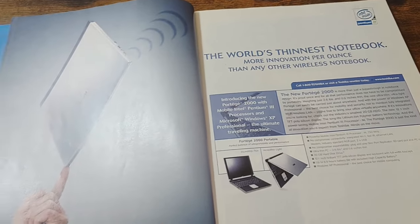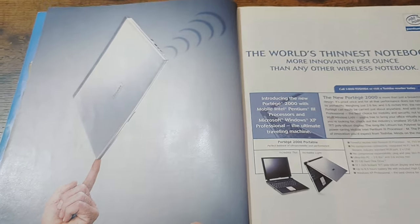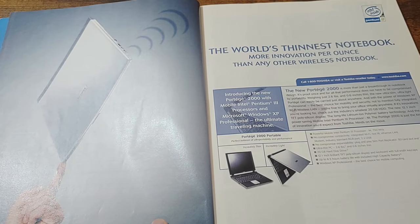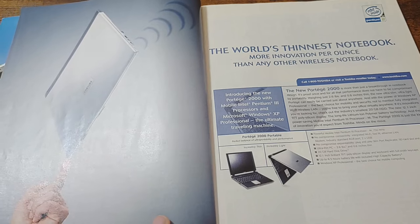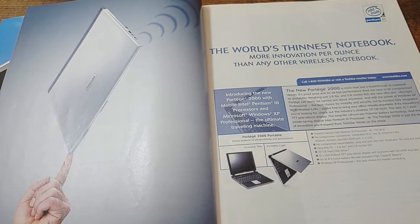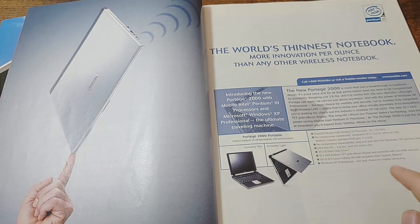Oh, this is pretty thin. Pretty thin Toshiba. The other one was a Pentium 4. Well, this one's a Pentium 3. I'm guessing this probably has less energy consumption, so it's probably a lot less powerful, but it's more about portability than performance.